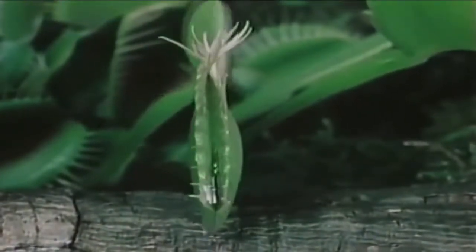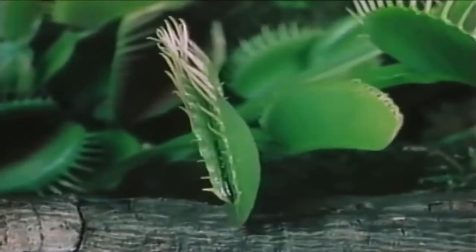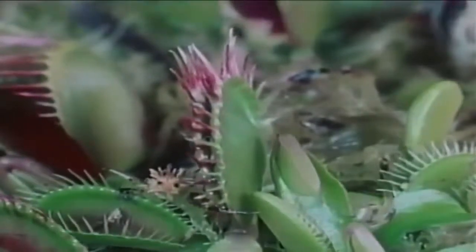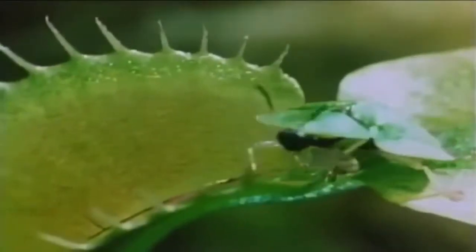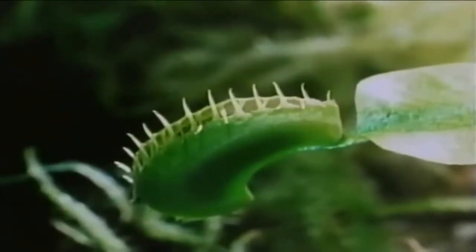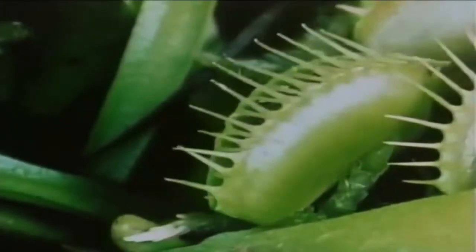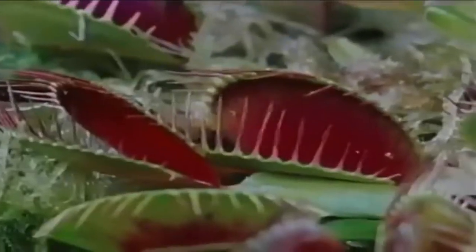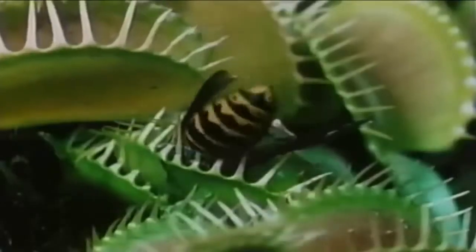Seen in time-lapse photography, the trap plates press tightly together. Digestive juices are secreted onto the meat and can be seen at the bottom of the leaf. The result is most dramatic. A good meal, and there is a sudden and amazing burst of growth. It's this ability to digest flesh that enables the Venus flytrap to gain the precious nutrients on which all plants thrive. In the nutrient-poor environment where it lives, it needs to trap to survive.